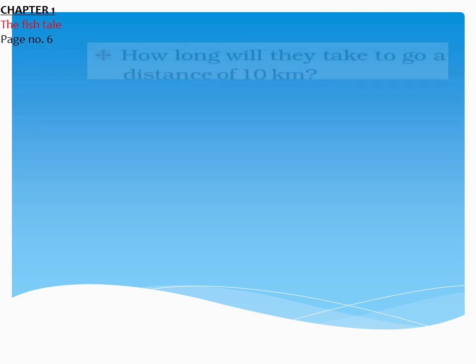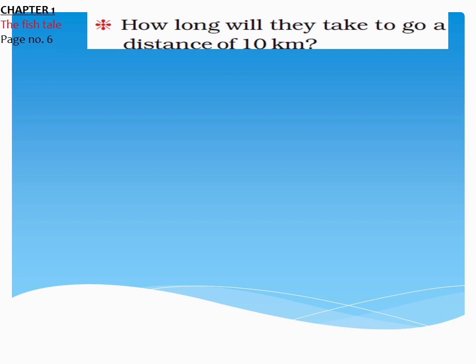Page number 6, chapter number 1, the fish tail. How long will they take to go a distance of 10 kilometers? In the last session, we discussed the logboat. So from there we are continuing. This question is for the logboat. How long will they take to go a distance of 10 kilometers?